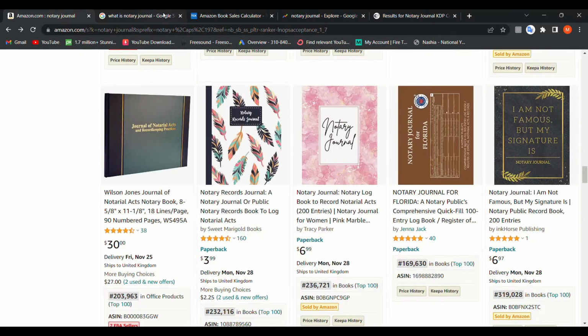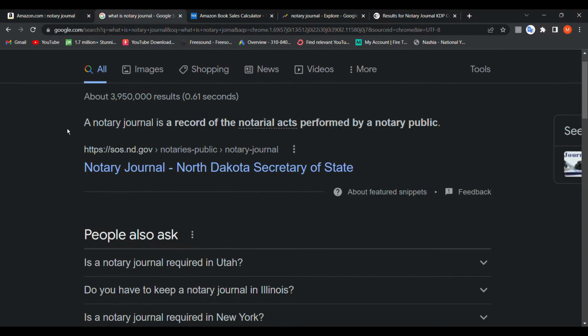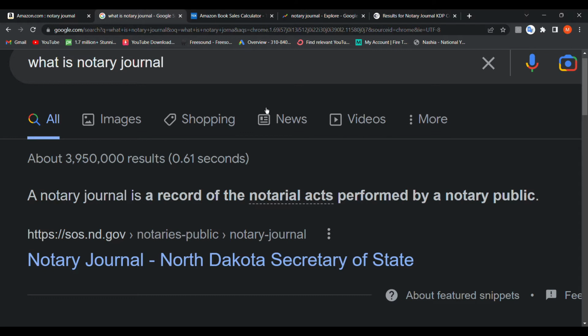That means that people are buying these kinds of books. And notary journal is, if you don't know, a record of the notarial acts performed by a notary public. So it's for the justice, and it's quite common in the US, more than here in the UK or any other countries.